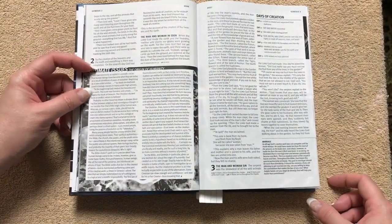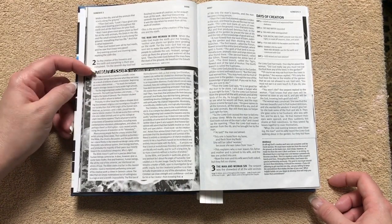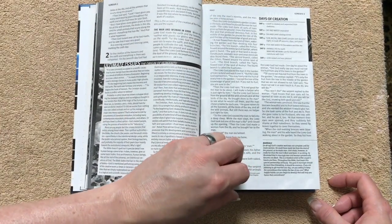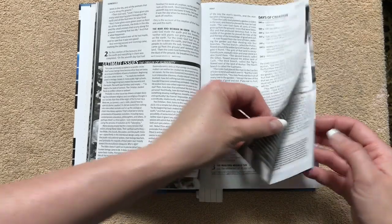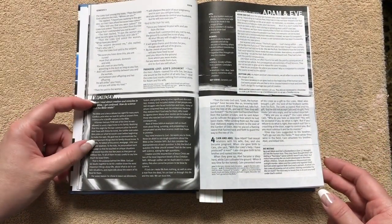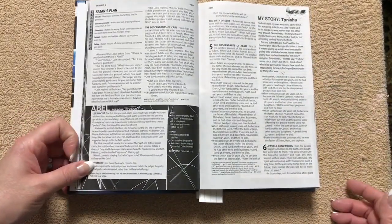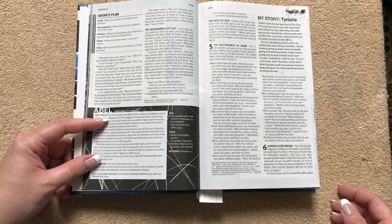As we get down to the next page, there's going to be one of our articles on ultimate issues, the origin of humanity. We've got a little timeline on the days of creation, some information about marriage. We're going to have one of the I Wonder articles, some of the personality profiles. So a lot of these pages, there's almost something on every page. So we've got another personality profile.